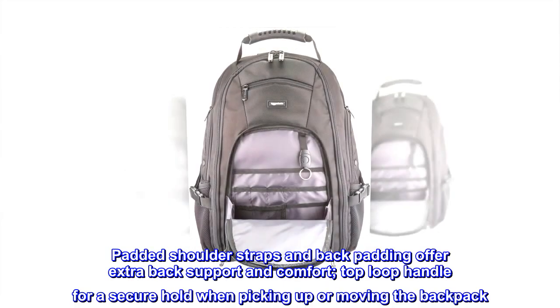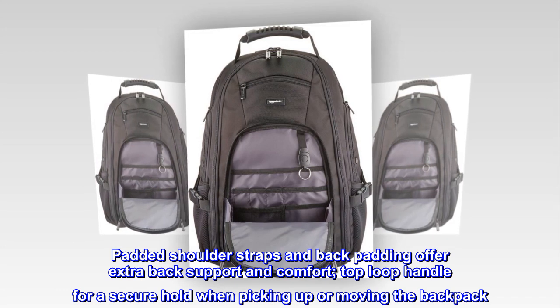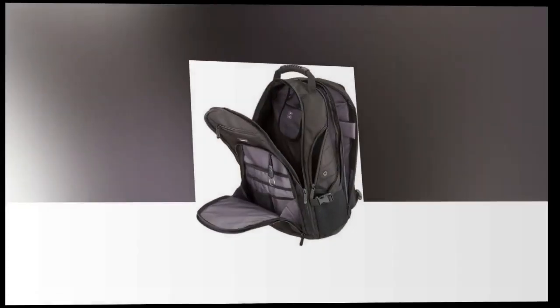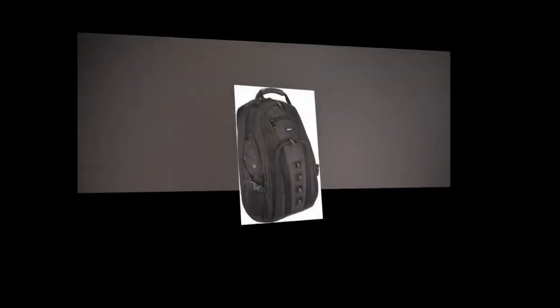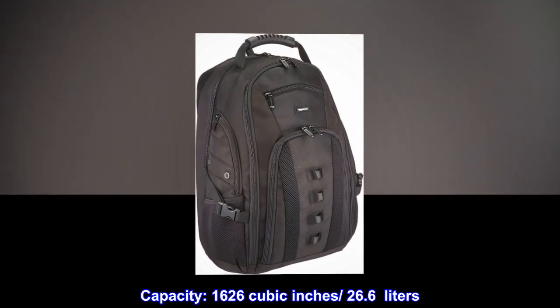Padded shoulder straps and back padding offer extra back support and comfort. Top loop handle for a secure hold when picking up or moving the backpack. Internal cell phone pouch with headphone port, water bottle pouches, removable keyring. Capacity: 1,626 cubic inches, 26.6 liters.